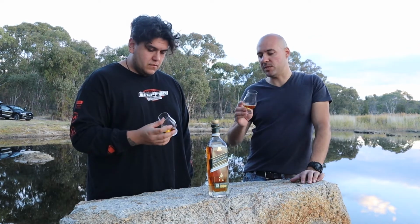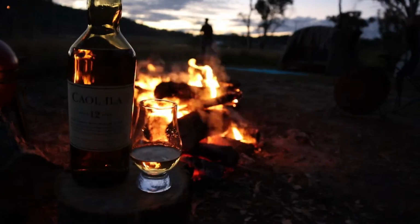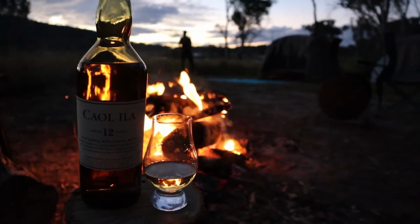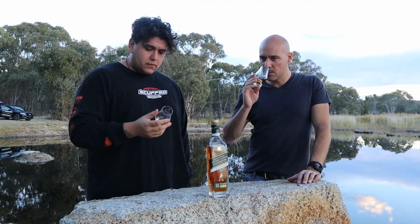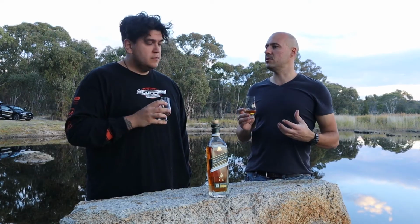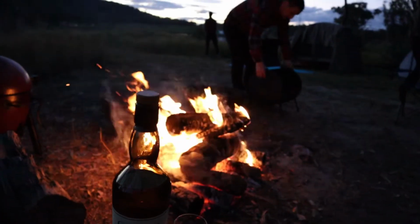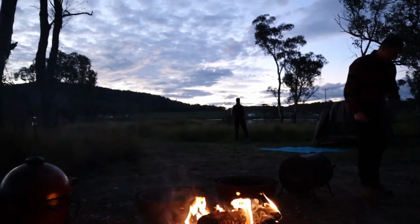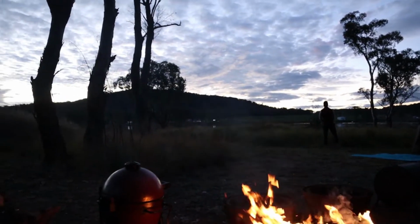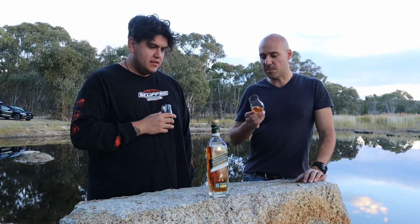The next whiskey we're going to do a little bit later on is the Caol Ila. That's not a heavily peated whiskey, but it's got a little bit more peat in it. I was thinking about what whiskies we can take camping with us this weekend. I wanted something a little bit different, something I haven't tried before. So I thought this Johnnie Walker probably is something nice.